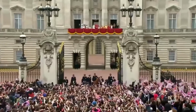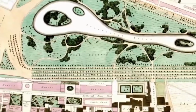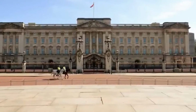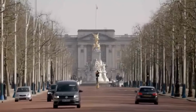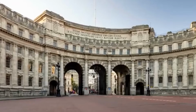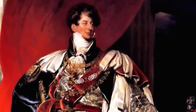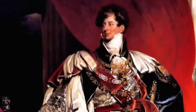The balcony we know today was born out of an ambitious plan to overhaul London's ceremonial centre in the early 20th century. Architect Aston Webb not only gave the palace a new front of Portland stone, but also widened the Mall and created Admiralty Arch. I think if George IV had seen Buckingham Palace today, he'd say, that's what I was talking about.